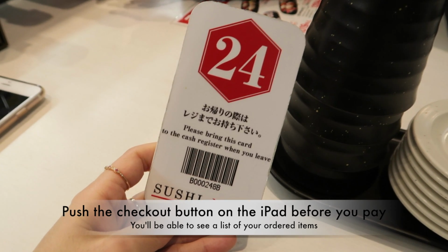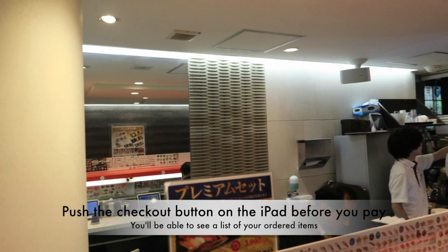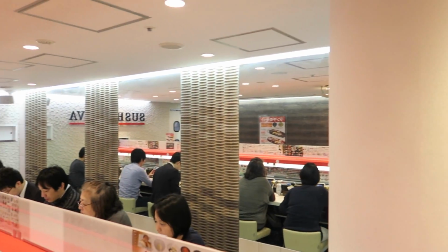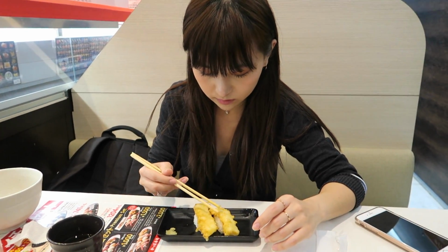After you're done, just take the number card they gave you when you first walked in to the cashier to pay, and you're all set. If you sit at the counter, they will give you a number per person, but you can pay together if you want.